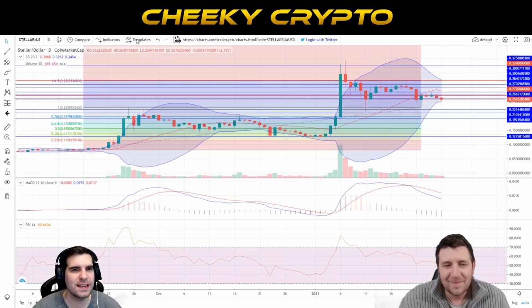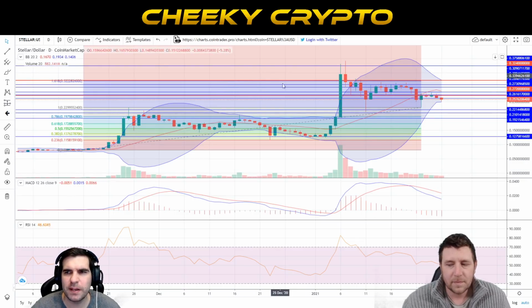Fantastic. Right, so let's get into this, right? So the XLM to the USD, this is currently the daily chart, and we can see obviously a few things, right? We have our two big red lines that you can see here on the chart, right? I guess above our Fibonacci. We can see a red line here. This is the 27.2 cent. Then we have a top level here. This one comes in at 32.4 cents, okay?